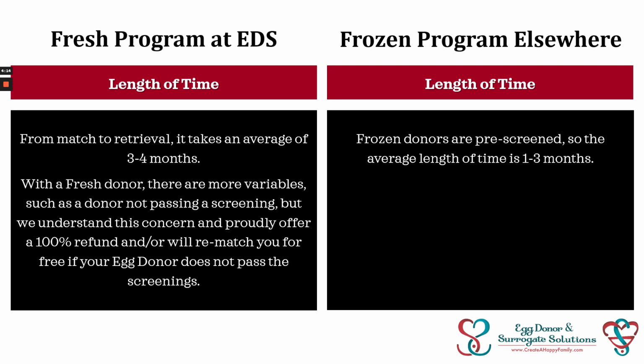Here at EDS with our fresh donor program, the length of time from match to retrieval takes an average of 3 to 4 months. With a fresh donor, there are more variables, such as a donor not passing a screening, but we understand this concern and proudly offer a 100% refund and/or will rematch you for free if your egg donor does not pass the screenings. At a frozen donor program elsewhere, frozen donors are pre-screened, so the average length of time is 1 to 3 months.